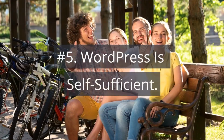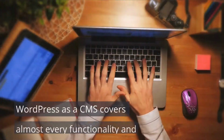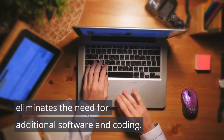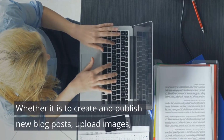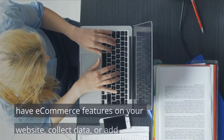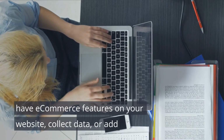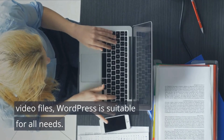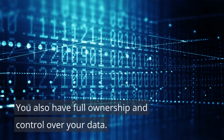Number 5. WordPress is self-sufficient. WordPress as a CMS covers almost every functionality and eliminates the need for additional software and coding. Whether it is to create and publish new blog posts, upload images, have e-commerce features on your website, collect data, or add video files, WordPress is suitable for all needs. You also have full ownership and control over your data.